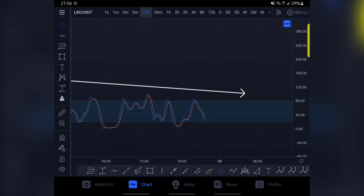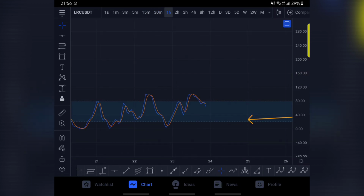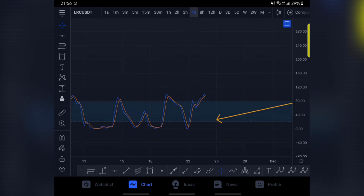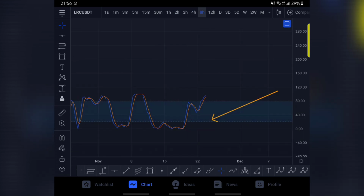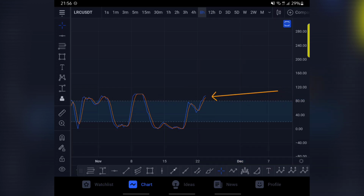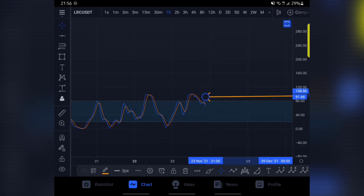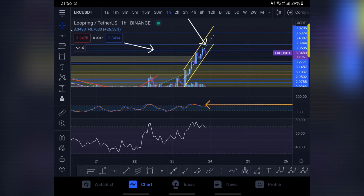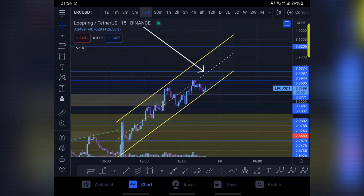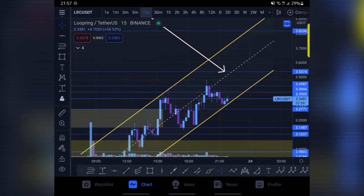The 15 minute is in neutral territory. The 30 minute is in neutral territory, coming to overbought, and the hourly has come down again into neutral territory. Looking at the 4 hour and the 8 hour, the 8 hour still has a bit more legs to go. So we might have a tiny little pullback, but then I'd expect a push up to my target of 353 and through the various levels in this beautiful little channel. Right now it's holding support quite nicely.